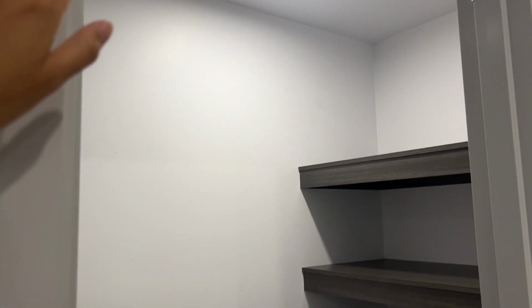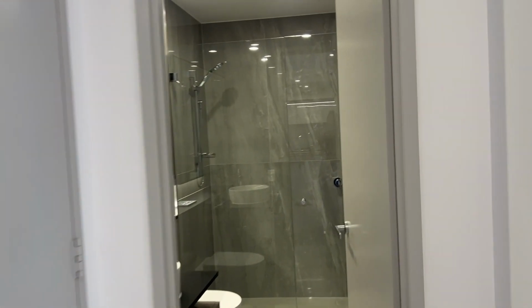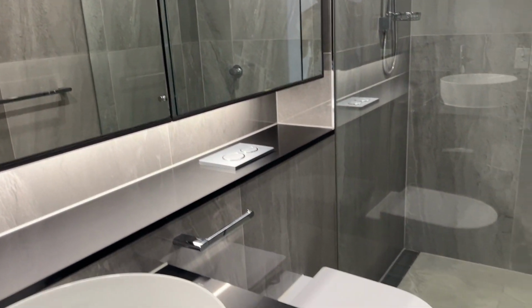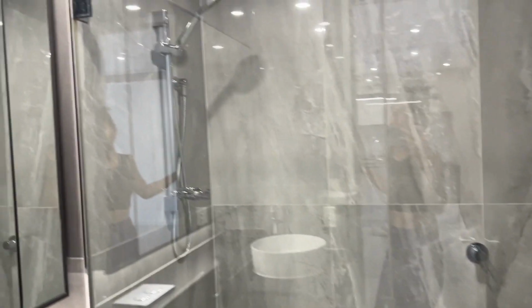And beside the bedroom, we have a shared storage area. Okay, then I'm going to show you the bathroom for that bedroom. Super new. It's just like a hotel setting. Oh my god. I cannot help but say, oh my god, oh my god, oh my god.